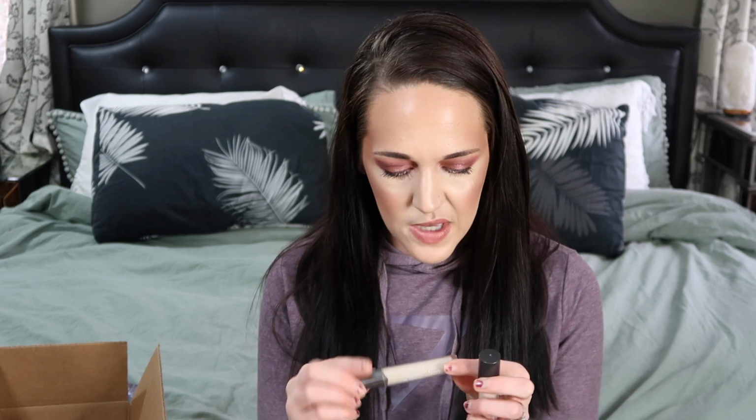So I ended up also picking up the new Youthful Glow concealer from the Ulta Beauty line. I really want to test this one out. This is supposed to be super hydrating, and it has hyaluronic acid, like you guys know I like. And then I also just apparently felt the need to pick up the Juvia's Place concealer as well.